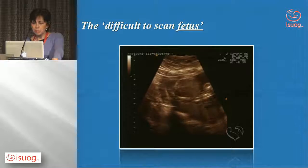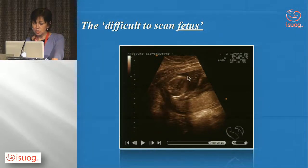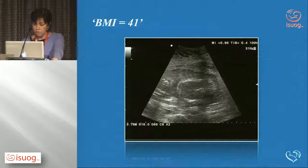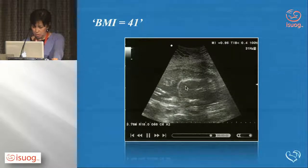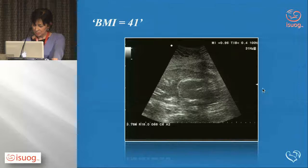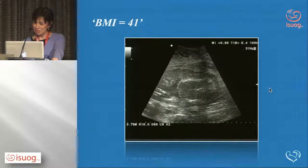So now we're all familiar with this baby, where you're trying to prod here, prod there, until eventually you see somewhere there is the heart, and then you have to work on the image to improve that. Or you have a patient referred, BMI of 41. This baby's alive, and so is the mother.